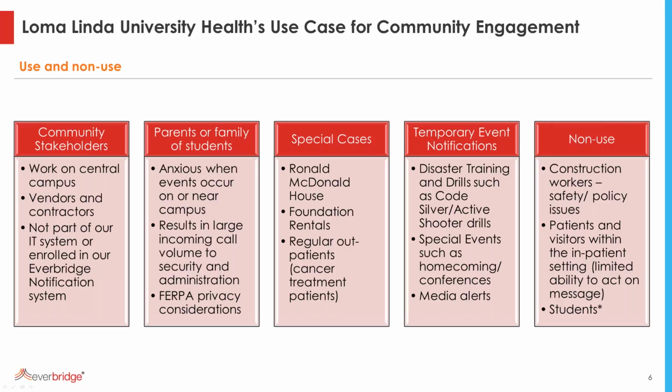And also originally we were looking at utilizing this with our patients and visitors within the inpatient setting, but in talking with our clinicians, we recognized, or they brought to our attention, that they didn't want patients and visitors in the inpatient setting notified of disasters through the community engagement tool, primarily because when we look at sending out a notification, we typically will send out instructions on what we need you to do and some background about what has happened, what we're doing, and then again reiterating what we want them to do.